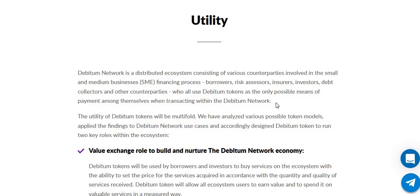And so there's the investors on one side, and then there's all the business services on the other side, and in the middle you've got the potential borrowers. So the borrowers can get insurance. The investors can buy insurance. The investors can hire debt collectors. The investors can pay for risk assessors. The lenders can ask and pay for risk assessors. And that's all happening on the network using DEB tokens.